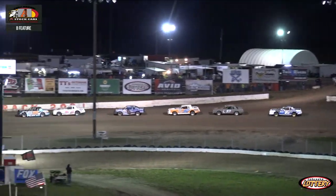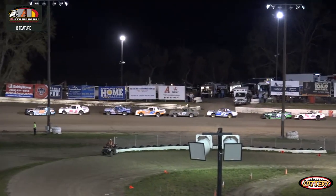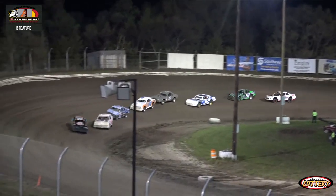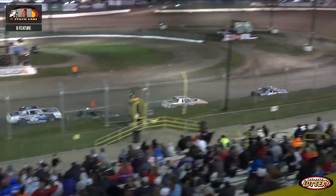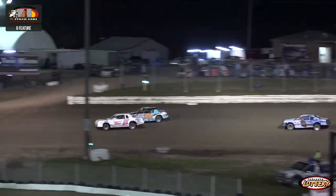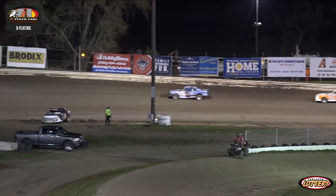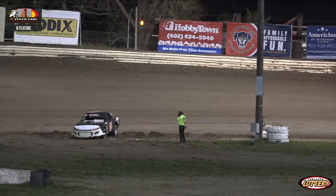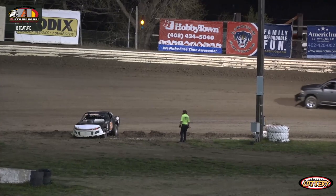So here we go. Nick Beckman on the point. Marty Steinbach in that second spot, set to bring him back to the green flag. We got a car stuck in the mud, turn 3. Caution will come out. Sounds like he lost power going into the corner, so he tried to turn off, but not enough momentum to get over the mud and out of that muck.